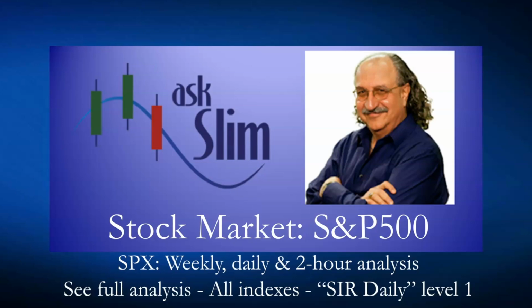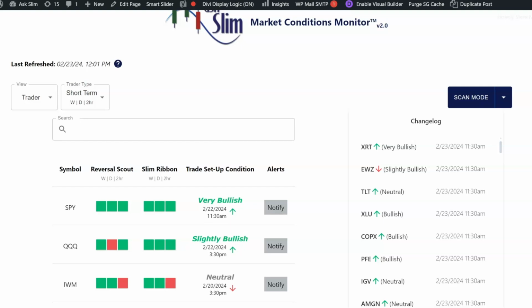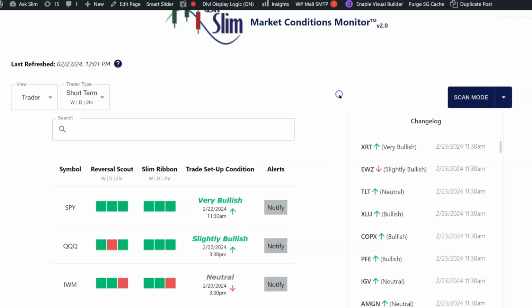everything looking very strong. Part of what helps us get those indications is when we look at our market condition monitor. So this is our algorithms programmed into our application. So what I have on here right now, I'm looking at the short term, and let's just get a little closer look in here as we get this to scroll down here.